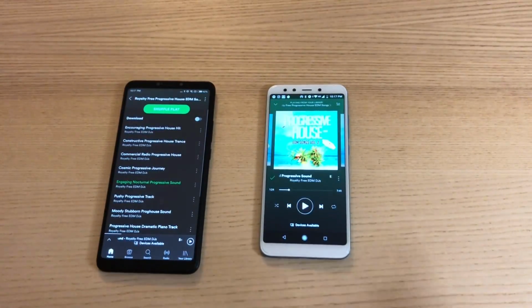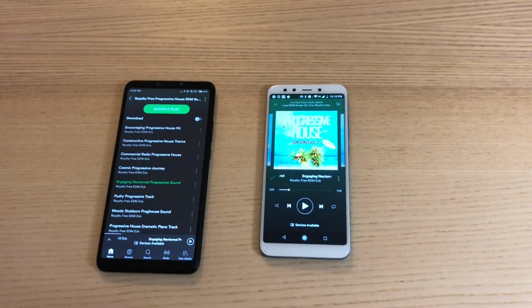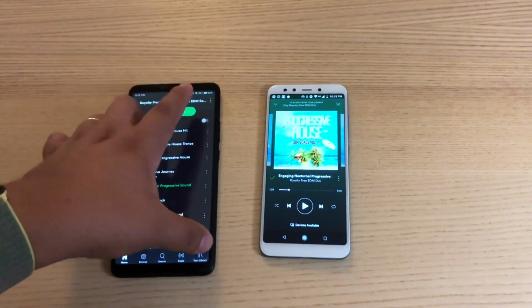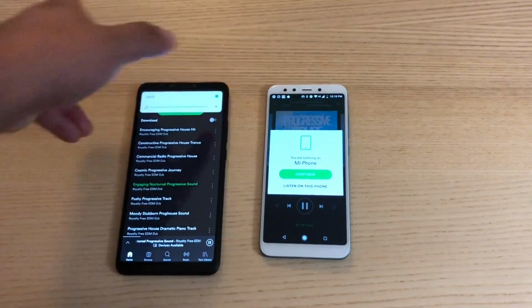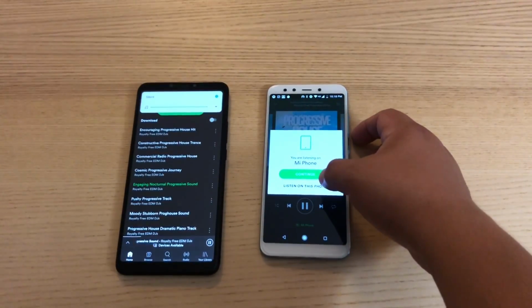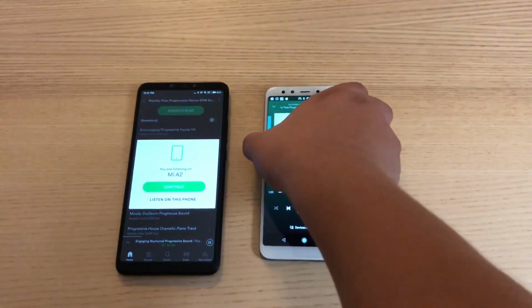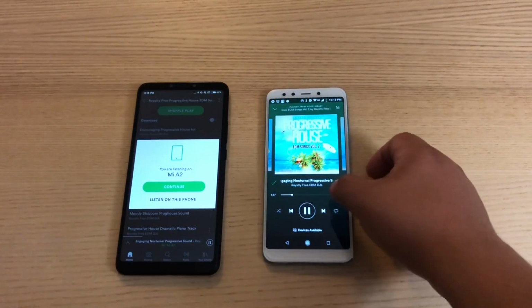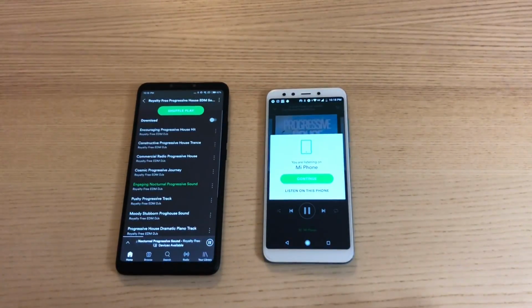I know this is going to sound controversial, but I think I like the sound on the Mi A2 better. I hate to say it. It's louder. I think the Mi Max 3, and let's go full blast here. Might as well. Compare full blast, guys, before I make a final verdict here. And now Mi A2. Mi Max 3.